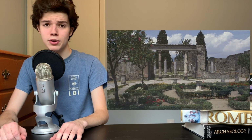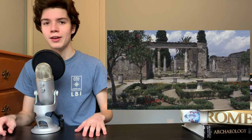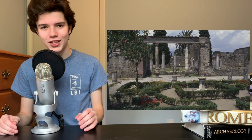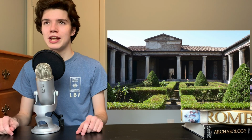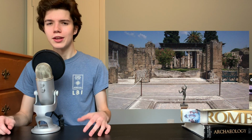Number 6. Preserved villas. Pompeii is a wonderful archaeological site because when the town got buried by the volcano, a lot of the structures, including the villas, got preserved. So we have some of the best looks into what day-to-day life was like at a Roman villa at Pompeii. You can see the modern gardening of what would have been beautiful gardens in the Paris style, and you'd have this thing called the salutatio, where the owner of the house would greet his clients in the morning, basically.